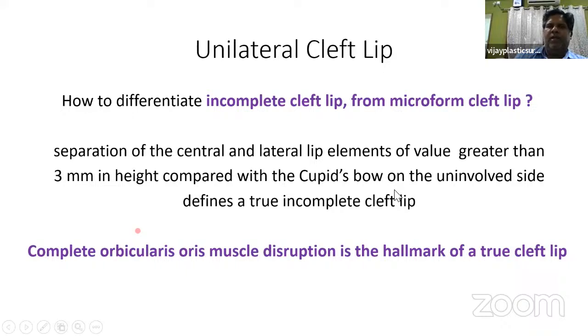In a unilateral cleft lip, how to differentiate it from a microform cleft lip? In a unilateral cleft lip, the central and the lateral elements are separated, and they are greater than 3 mm in height compared with the cupid's bow on the uninvolved side. Only if it is like that does it define a true incomplete cleft lip. Again, separation of the central and the lateral lip elements should be greater than 3 mm in height compared with the cupid's bow on the uninvolved side.